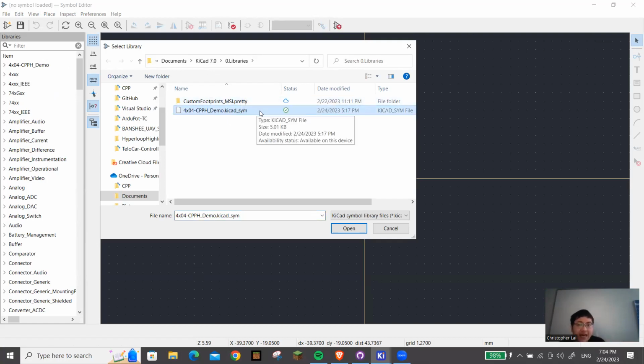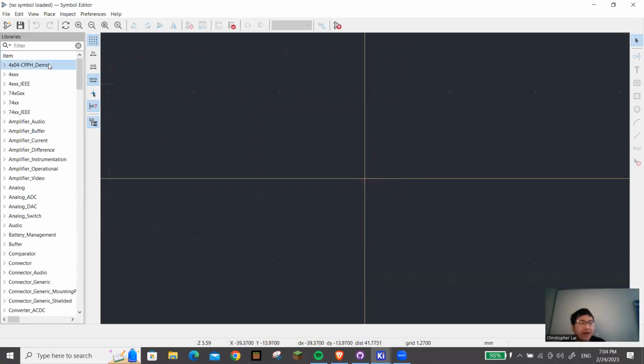But hopefully, after you double click this, it'll install itself into your library loader and create a new section called 4x04-cpph_demo on your library manager.